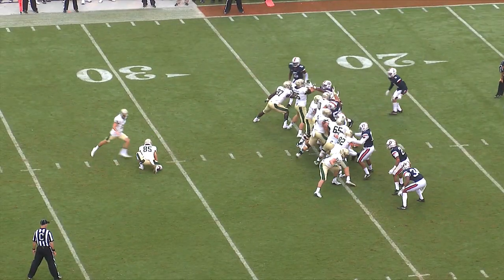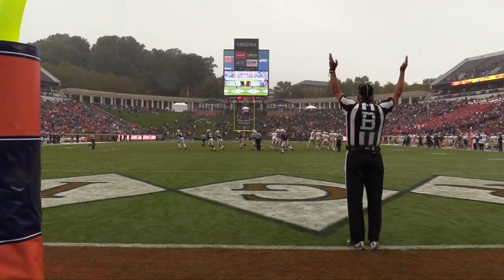There's the snap. It's down. The kick is up. It's long enough. And it is good. Chris Hooper nails it.